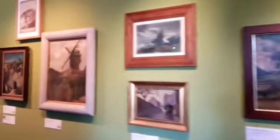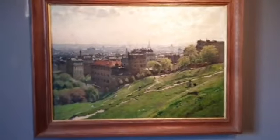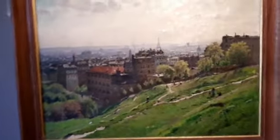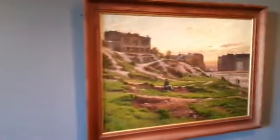Some beautiful pieces of art here. I love this one, it's almost like a photo. If we go up really close, you can see some of the detail. Maybe not. Beautiful. That's Alfred Renaudin. So that's from 1899. Looking at Paris from Montmartre, 1899. Surreal.